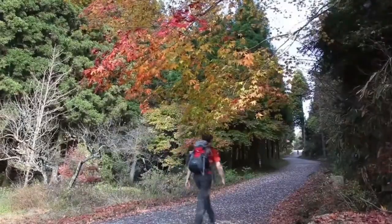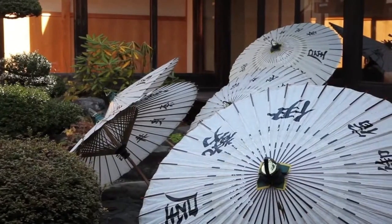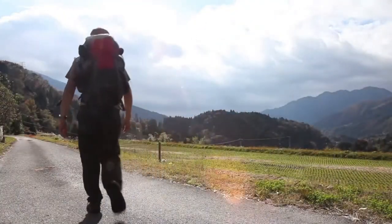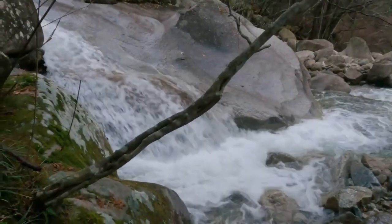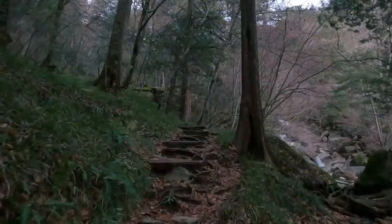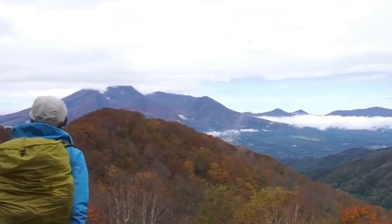ancient Nakasendo Road. Surrounded by mountains and dense forests, it's a paradise for nature lovers, with trails that wind through breathtaking scenery. One of the most stunning routes leads to Tadachi Falls, a mesmerizing series of 7 cascading waterfalls that feel almost otherworldly. Nagiso is also the starting point for one of the most unforgettable hikes in the area.